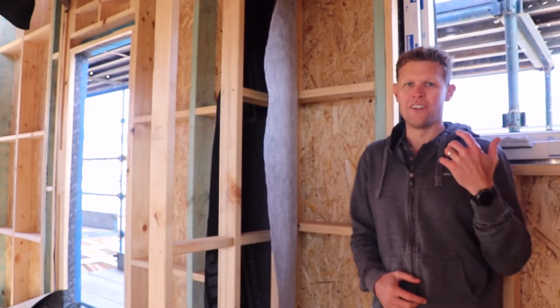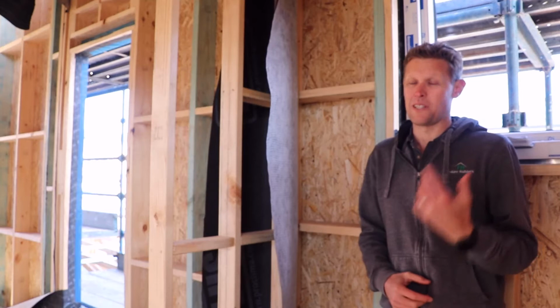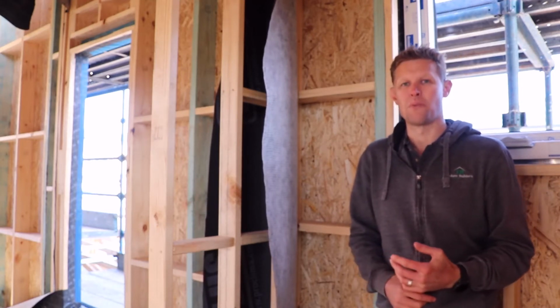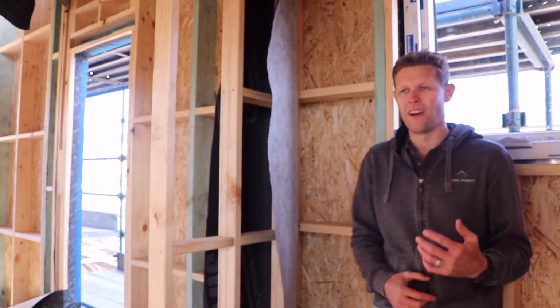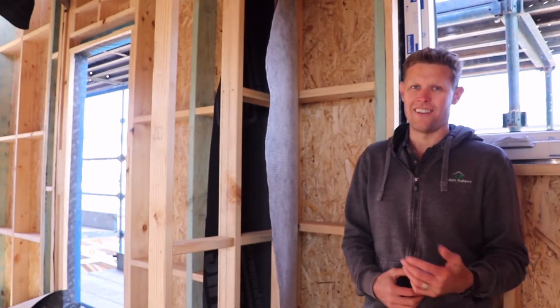Another key component of building energy efficient homes, and in particular passive house, is pre-planning. You often can't actually get a really good result for energy efficiency, and especially not for passive house, without planning how everything's going to be built before you start building it. One of the areas where that's really important is with your air tightness layer in a passive house.